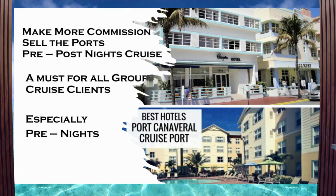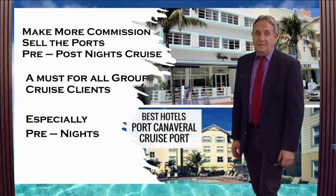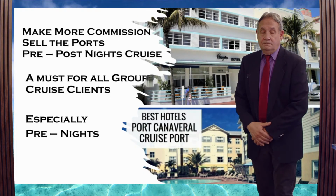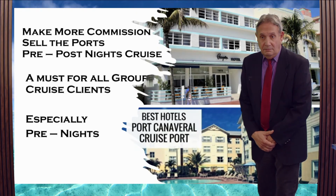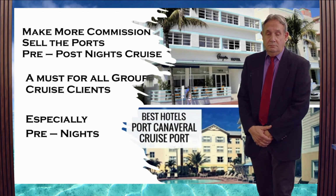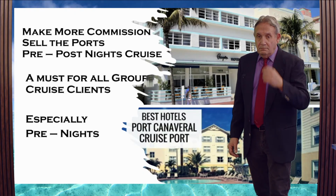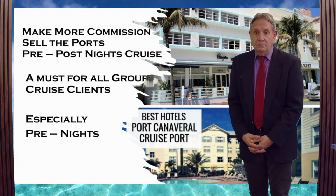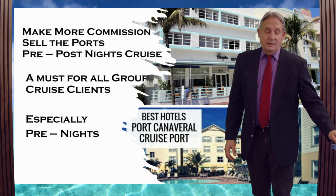Sell the ports, pre and post cruise nights. This is a must for all group cruise clients. You've got to get them into the port city so they can board the ship the following day. And a lot of the ports actually have some really great things to see and do: great hotels, activities, restaurants, all of that is there. And you make additional commission because you've done the pre-cruise night.